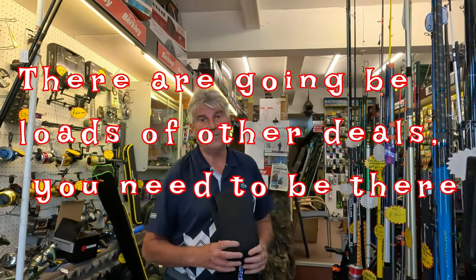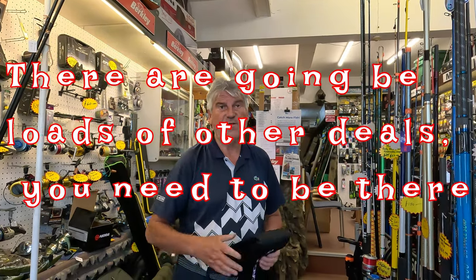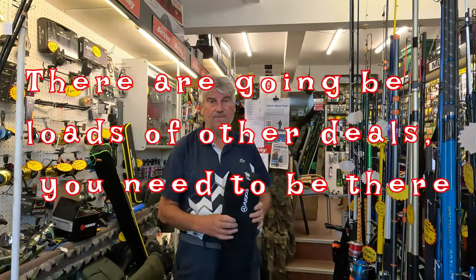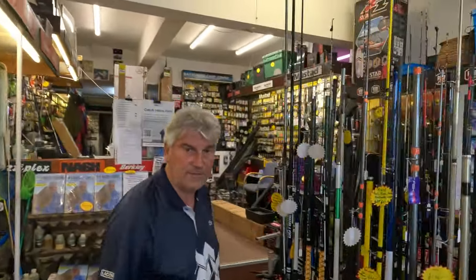And there's refreshments at the Angling Club. I think you can go upstairs and have something to eat or whatever. It's just a nice day out and a bit of tuition, helping people. We do what we can. There's loads of other stuff on the day that we're doing. Everything that we're going to take up there is going to be down in price.